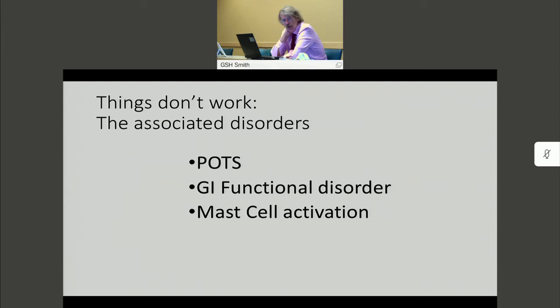The first of them is postural orthostatic tachycardia. The second is GI functional disorders, and the third is mast cell activation. And these three things often run together in a pack. They wax and wane together. Each one of these things can be seen in patients apart from hypermobile Ehlers-Danlos syndrome. But in hypermobile Ehlers-Danlos syndrome, there's probably some underlying pathophysiology to bring all three.